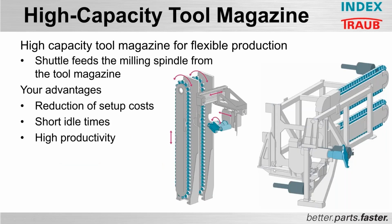High capacity tool magazines. On both the R's and the G series machines, we have very high tool capacity. We range from 50 tools in the tool magazine all the way up to 140 tools. This really is the key for the Index machines, the large volume in the magazine itself. This equates into reduction of setup costs, also with a quick tool change time, shorter idle times. It all equates to productivity and higher profits.